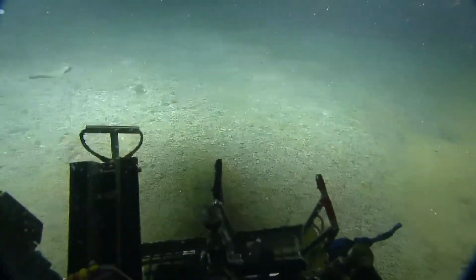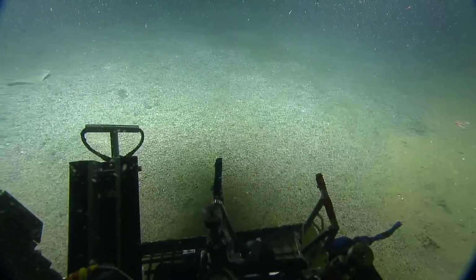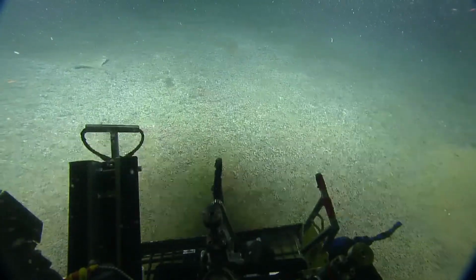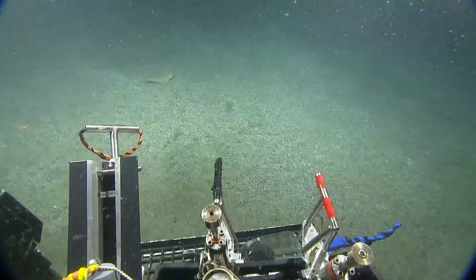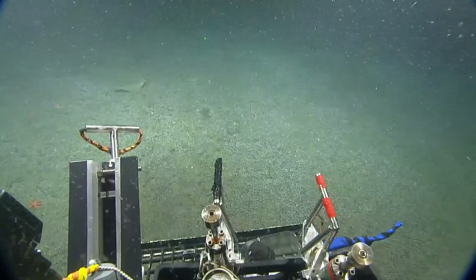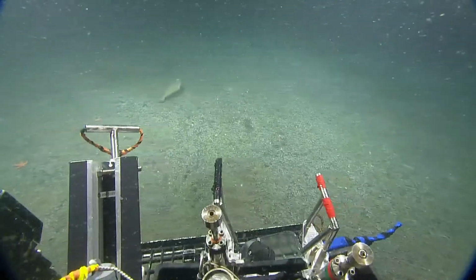Okay, let's look off to the left and let's look at that chunk that's sitting right there in front of us. Sure. Maybe we'll turn the downlight back on. Okay. So this is another really large area where we're seeing all these tiny gastropods. Oh, it's a fish.